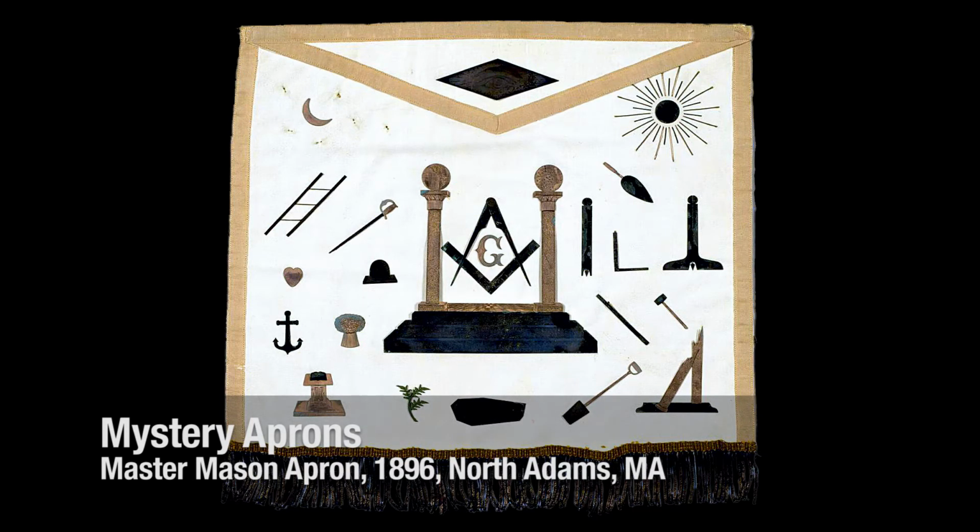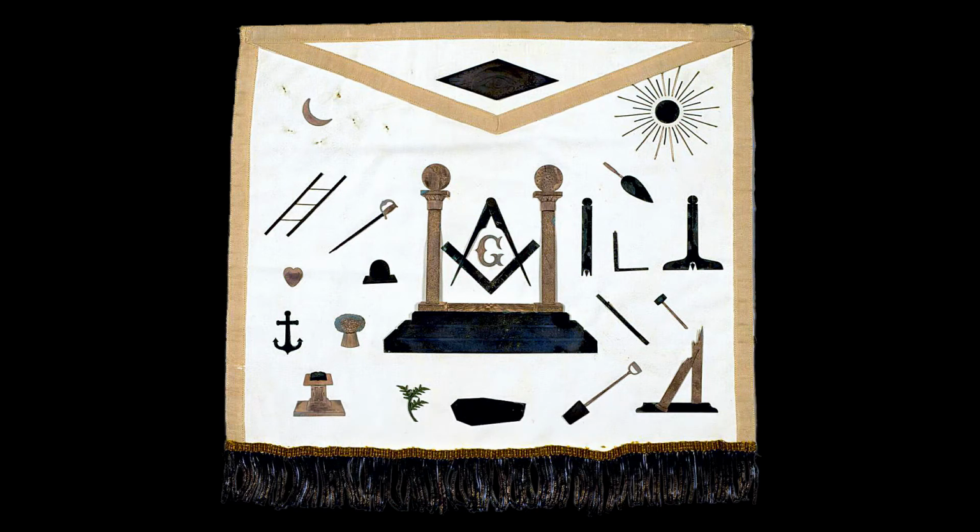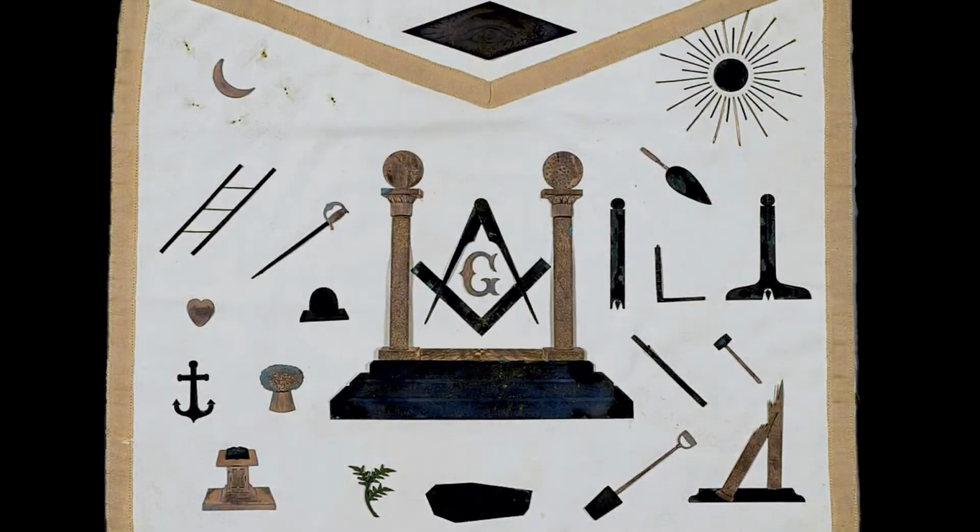And it does have an inscription that says, made in 1896, property of Irwin J. Roberts. I found out that Roberts was born in Redford, New York. And by 1894, he had moved to North Adams, Massachusetts, in the Berkshires. In 1896, the date that's on the apron, he joined the lodge in North Adams and presumably purchased or was given this apron.